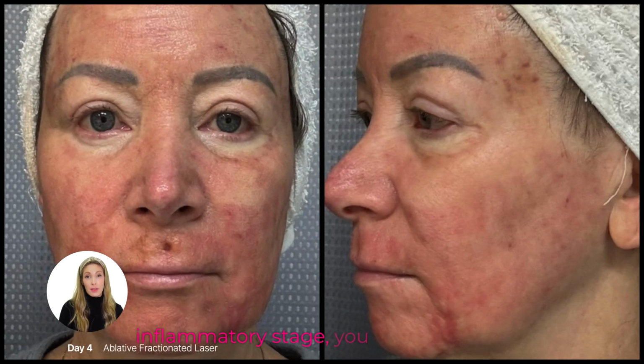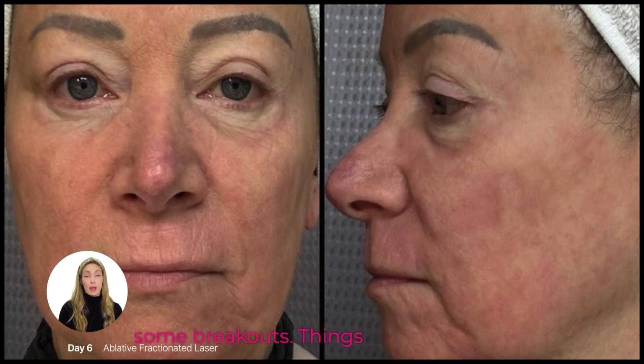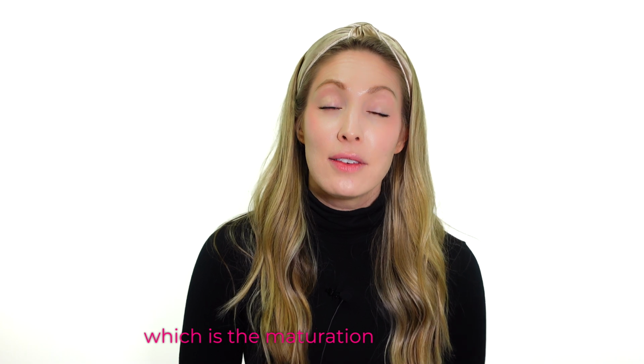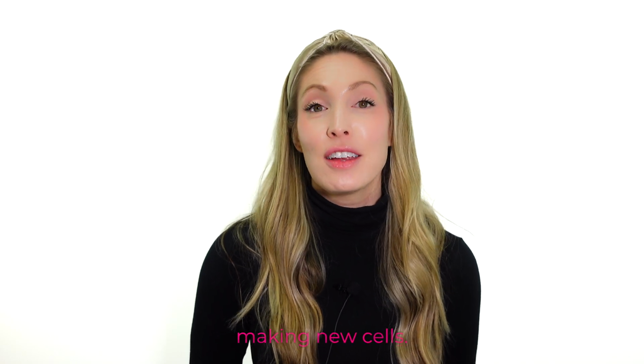Once you get out of the inflammatory stage, you move into the proliferative stage. That is where a lot of the redness and swelling starts to move down the scale. However, you're going to see broken blood vessels. You might see some breakouts. Things are happening on a cellular level. You're creating new blood vessels. So all these things are happening, and you're still seeing some of that light inflammation, but not to that degree. And then you move into the last phase, which is the maturation phase or the regeneration stage. That's where your body is actually manufacturing and making new cells.